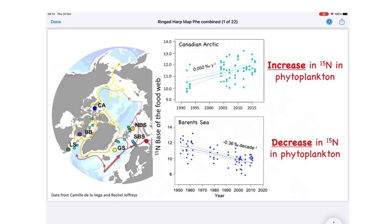So in the Canadian Arctic, since the 1990s, the trophic position of ring seals decreased in the high Arctic, but remained constant in the mid-Arctic. If we contrast that to what we observe in the Barents Sea and the Labrador Sea, the trends in the trophic position in harp seals was actually non-linear in both regions.